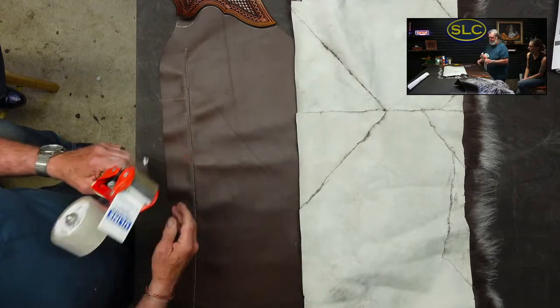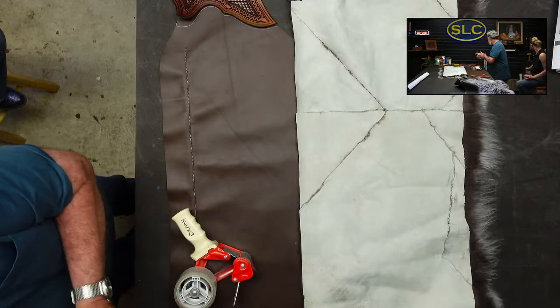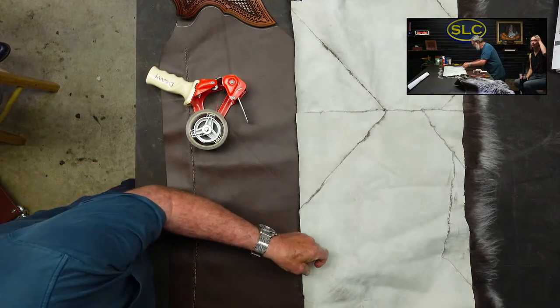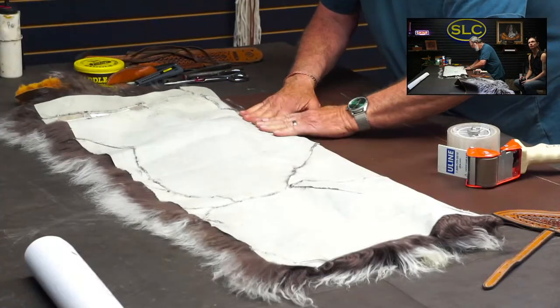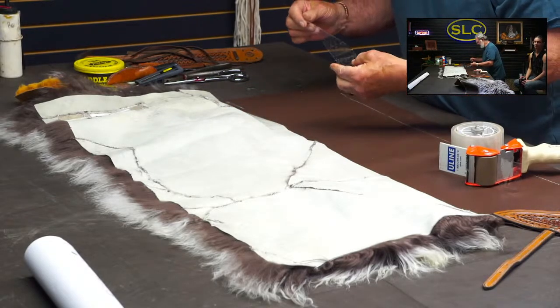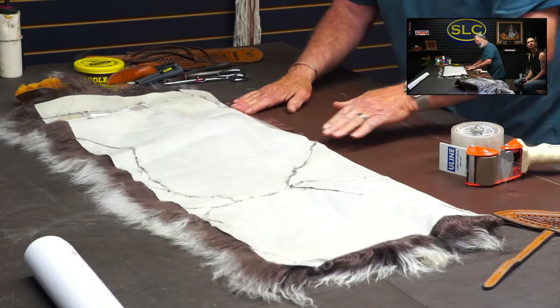Now I'm just going to take some packing tape. Tape this down. Michael, this packing tape will never be seen again, so you don't have to do a real neat job, thankfully.